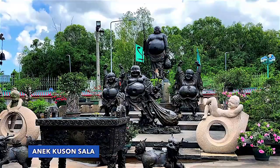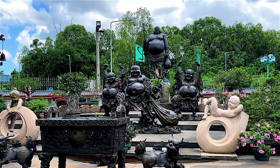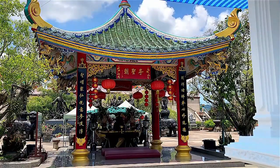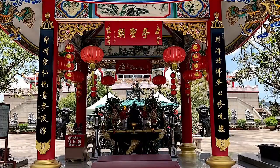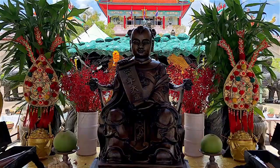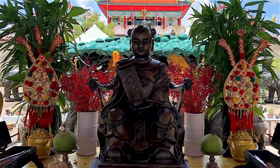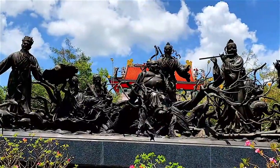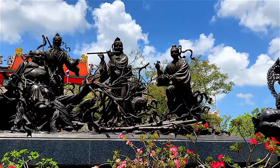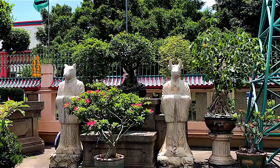Anekusan Sala is a Chinese temple, now used as a museum, housing a very unique collection of Chinese antiques, statues, paintings, granite carvings, pottery, bronzeware, and other artwork from China, some of which are gifts from the Chinese government. Few of the pottery pieces are more than 3,000 years old from the Shang dynasty.